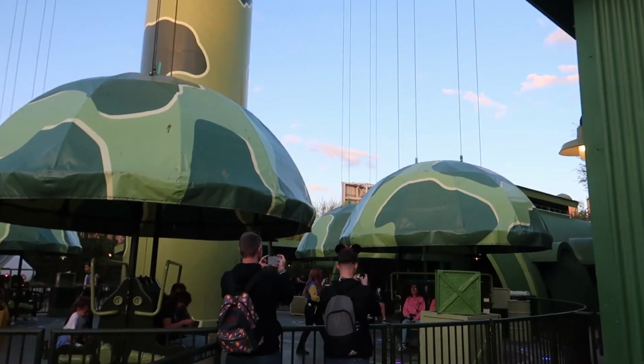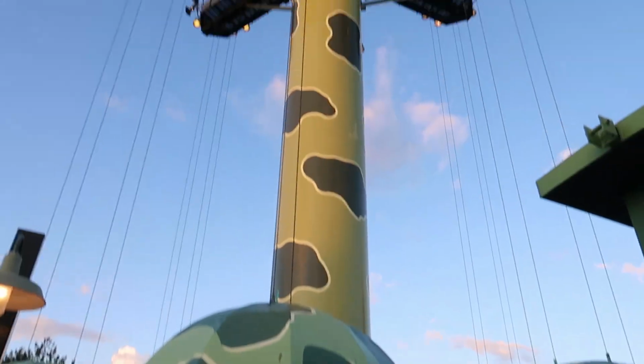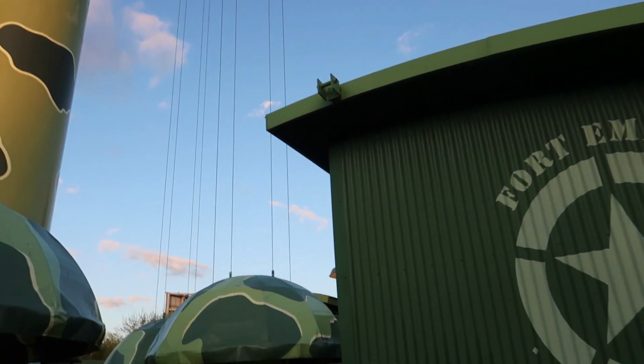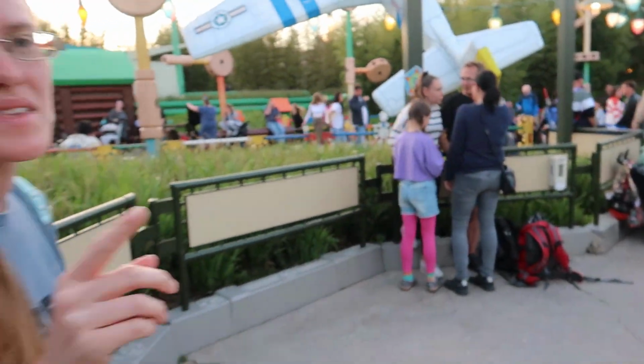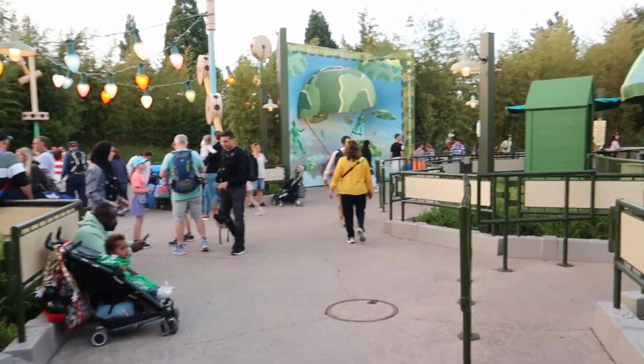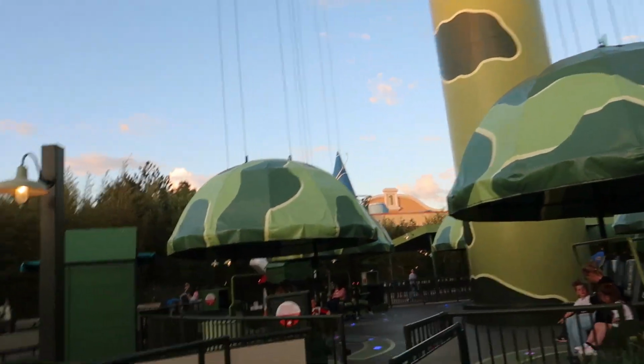Kimi and I were actually facing each other, and those parachutes went up really high. I could look out and I saw Ratatouille down there. I saw Big Thunder. You could see construction over there for the new Frozen. I think I saw them building fast. Yeah, you could see construction and everything up there. That was way higher than I thought.